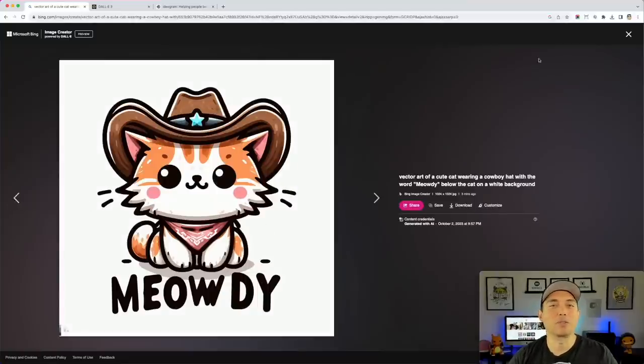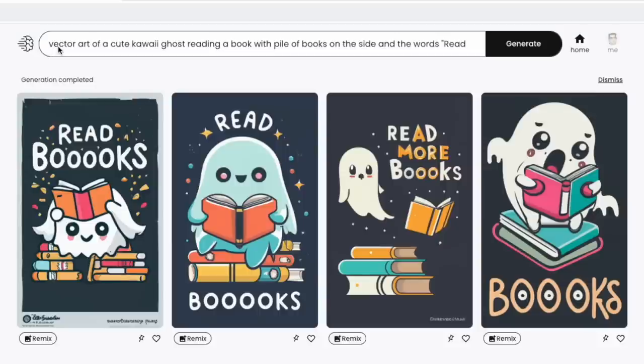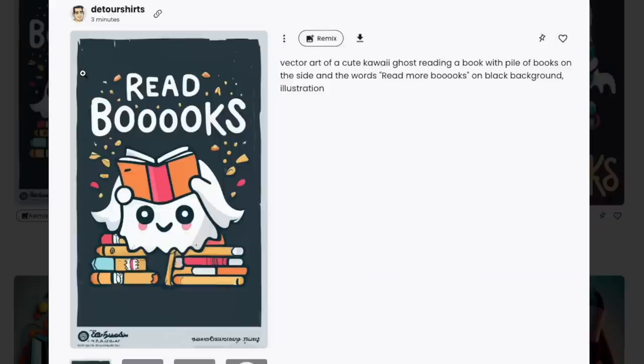Let's try another one. All right, so round two, here we are on Ideogram again. I'm doing this prompt, vector art of a cute kawaii ghost reading a book with a pile of books on the side and the words, read more books, in the background. So I purposely wrote books longer, like boo, see how it does on a black background. Okay, so I generated it and let's take a look.